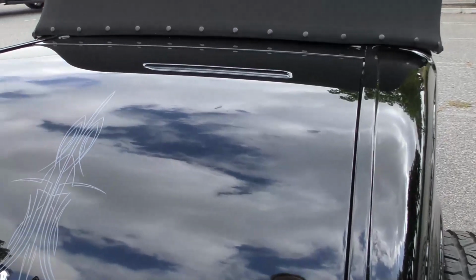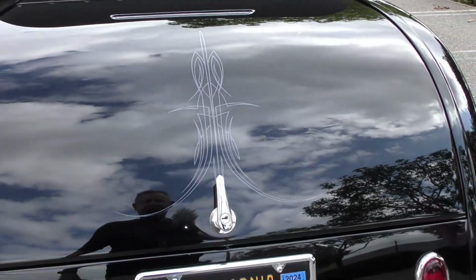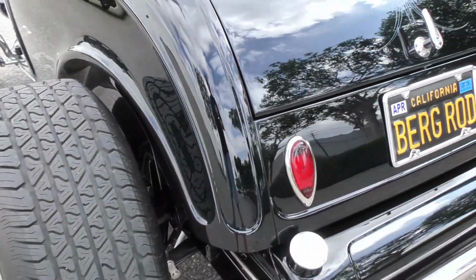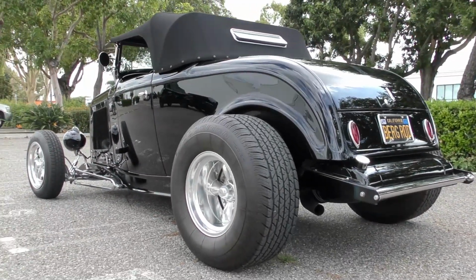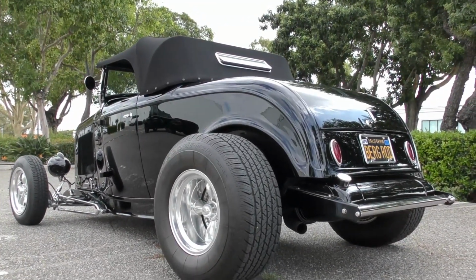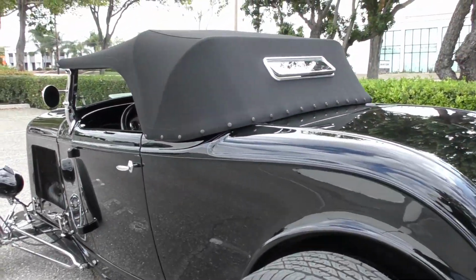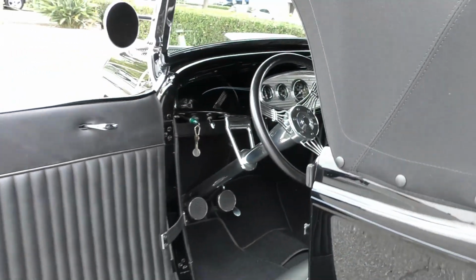Little hot rod here. Little spot here on the deck lid. Some pinstriping on the back here, old school style. Spreader bar in the back. It's got dual exhaust with a mini crossover, so it has a nice sound out in the back. Hooker Power mufflers. Talked about the other side, the mail slot, Shaver's pop top.